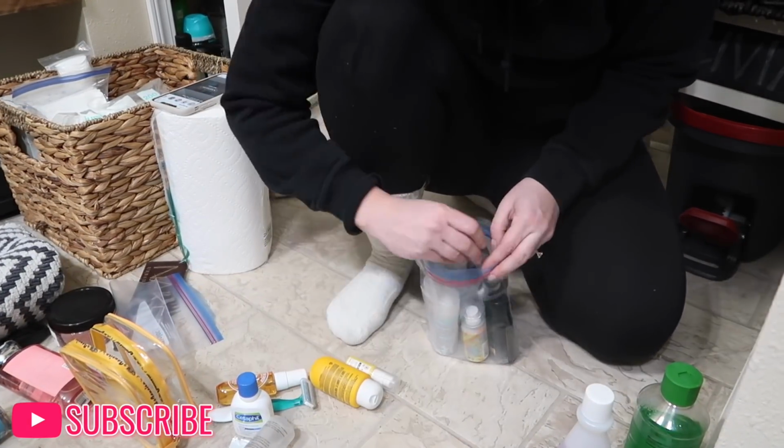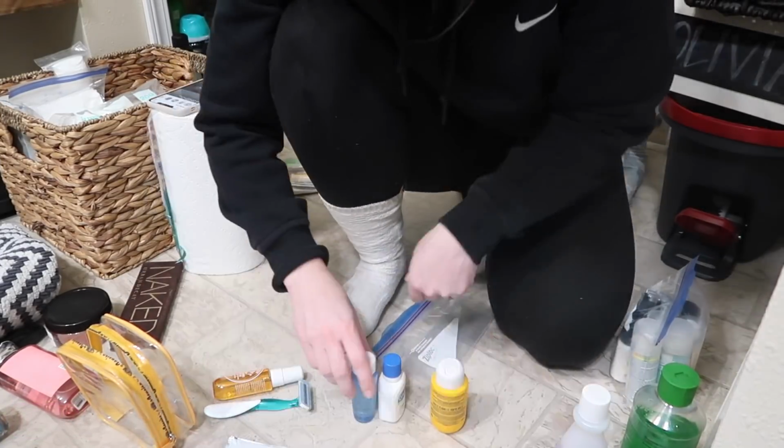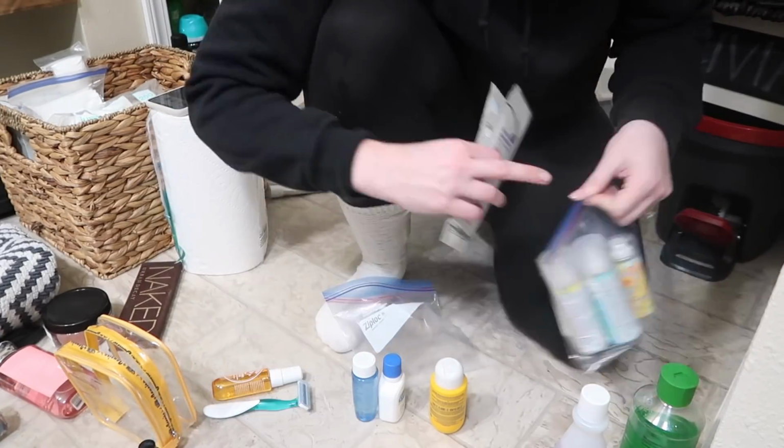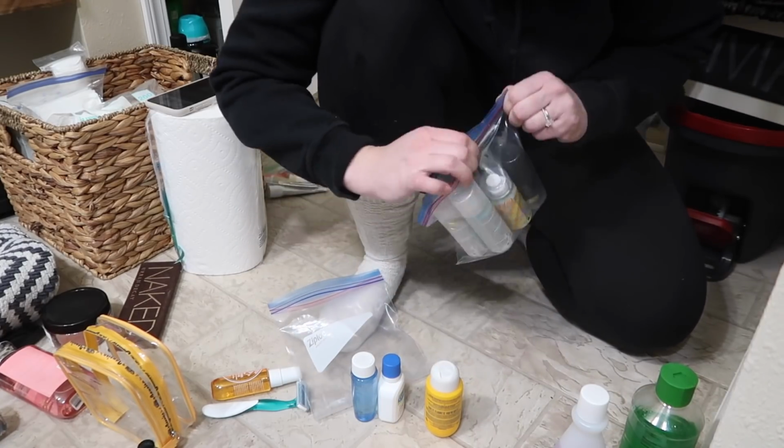I feel like I collect them without trying to. I will say they are great for when guests come over and they need something. It's nice to have a little backup stash, but on the other hand, we don't have all that many guests that come.